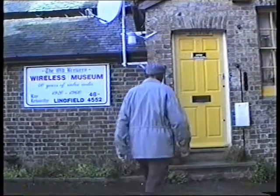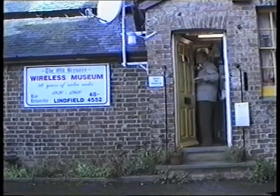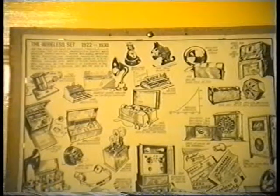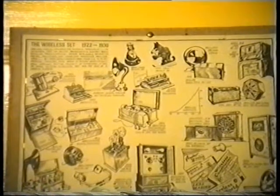I invite you to come with me to meet Ray Lewworthy for a trip down memory lane. Ray, what first gave you the idea of setting up your museum? Well, I suppose around about the mid-50s, when valve radios were becoming obsolete and giving way to these newfangled transistor radios. And I've been in the radio trade all my working life. I decided I'd like to preserve some of these old friends of mine.